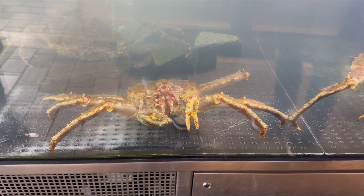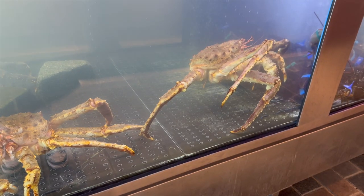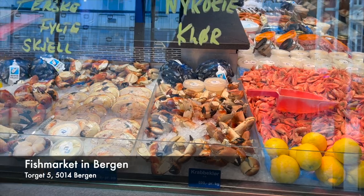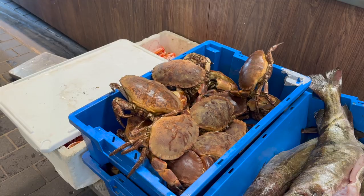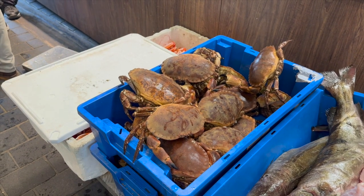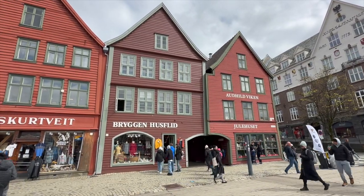Then we headed over to the famous fish market. This is the one in front of our hotel. A lot of live fish, so if you're not really keen on fish, I would avoid, but it was just really good to see. Obviously, fish are very popular. This is a live crab, look at this. Because, you know, it's on the water, it's on the lake. If you want some fresh fish, this is the place to go.